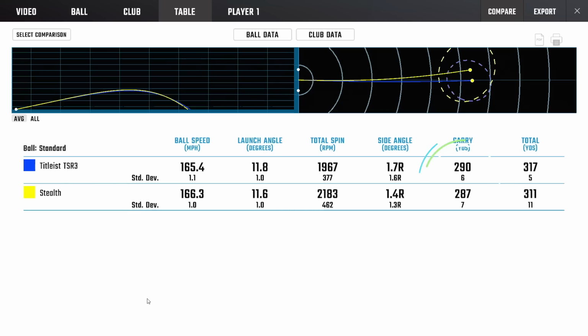If I could repeat that over and over and over again, you could call that different. But the standard deviation suggests that they would just keep flipping if I hit more and more and more shots. And then again, 290 to 287 with the Stealth. 3 yards difference in the carry, but there is no difference. That's an average. I might not ever hit that average, remember. 6 yard standard deviation, 7 yard standard deviation, short and longer of those numbers, meaning they are basically just overlapping. They're pretty much performing very much the same.